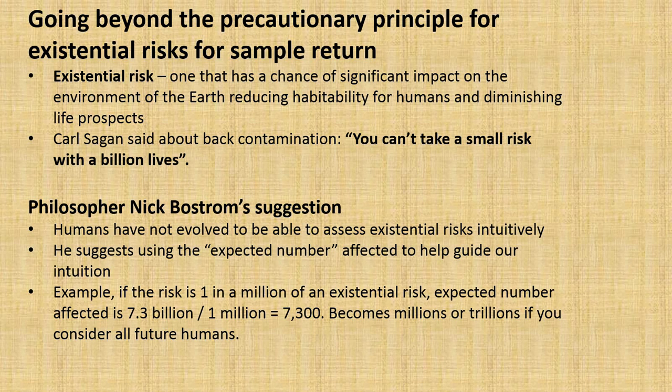Carl Sagan once said about a sample return from Mars, you can't take a small risk with a tiny life, with a small risk with a billion lives.